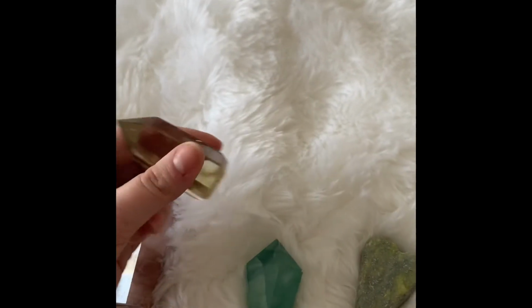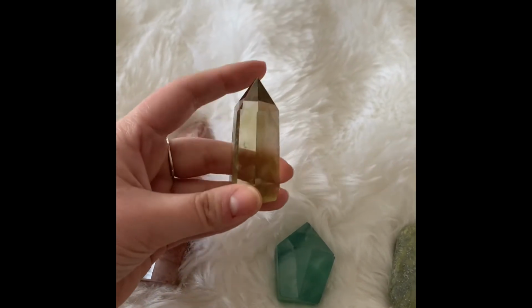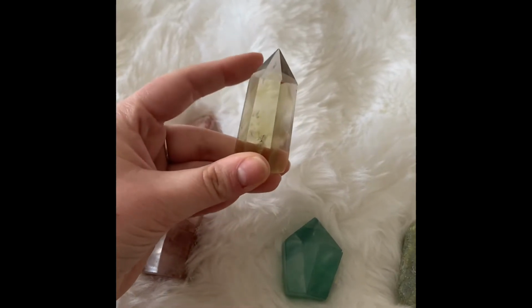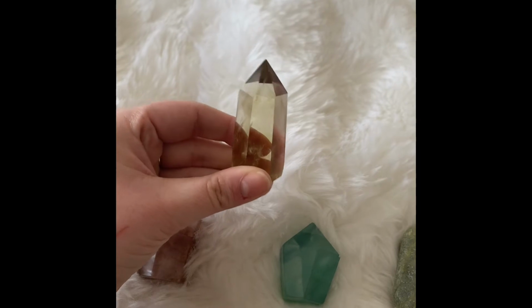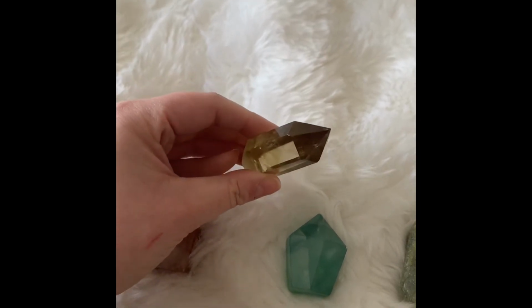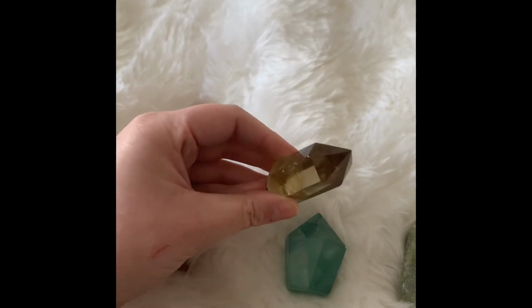Gosh, dropping it. But citrine's really good for manifesting abundance, so I bought this one to keep on my desk at work. So when I start my new job on Monday, this baby will definitely be coming with me and taking centre stage. I think I just saw a little rainbow in her, in the point, but I'm probably not going to catch it on camera again now, am I?